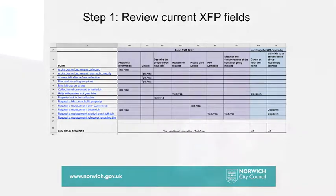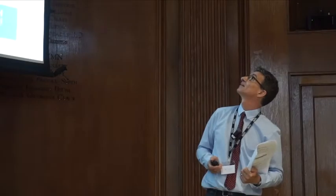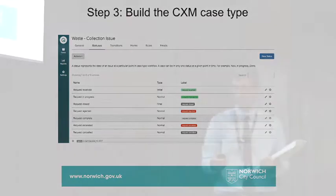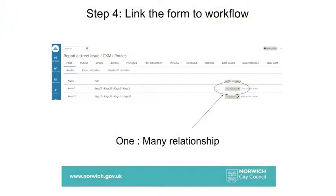There are 4 steps. I think these are courtesy of Richard Friend, but these are 4 steps to implement CXM from an XFP. Basically, you review your current XFP forms, you document all the fields that you've got in your XFP form, you map them to your CXM fields. If it's not in CXM, then you can't see it. You're in 2 different areas. You build the XFP fields in CXM, and then actually the last thing you do is you build your workflow, because you need the fields there to build your workflow on afterwards. And the final step is you actually then link your XFP form to the workflow.